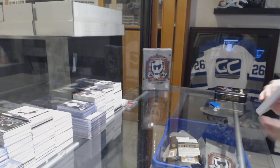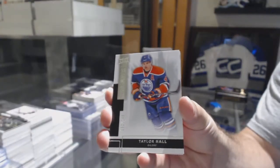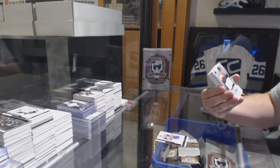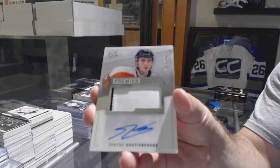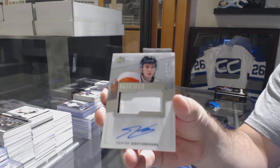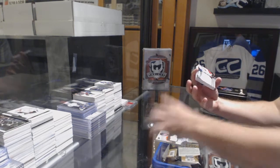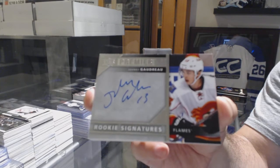I would like that. We've got number 249, Taylor Hall. We've got a 299, good rookie, Shane Gostisbehere. Hey, we've got a signature, rookie signatures, John A. Goudreau.